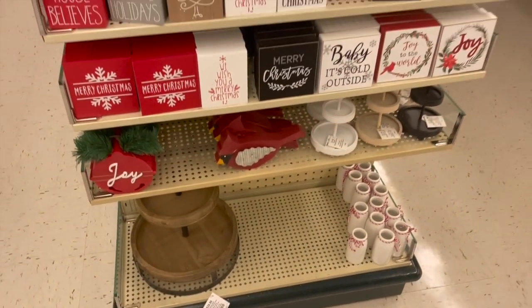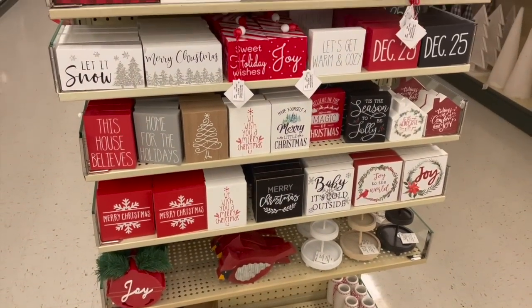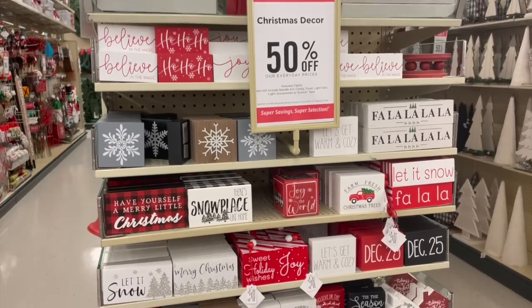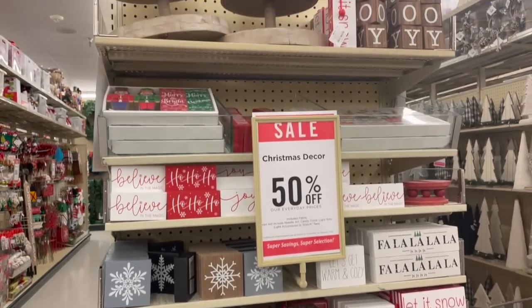And then guys, this end cap was nice. It came with the tea trays and then everything that you would need to decorate a tea tray for Christmas. So many of these cute little signs.